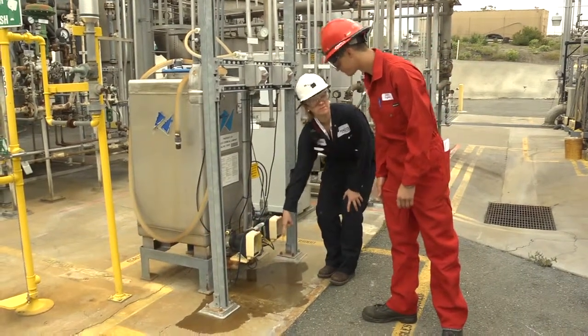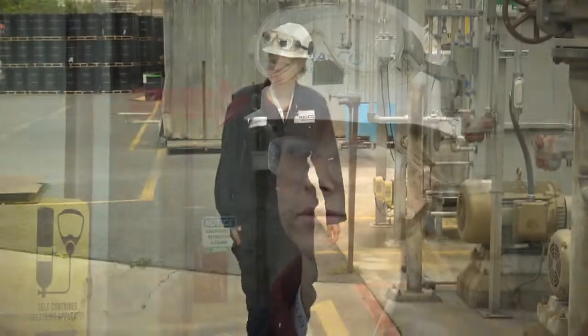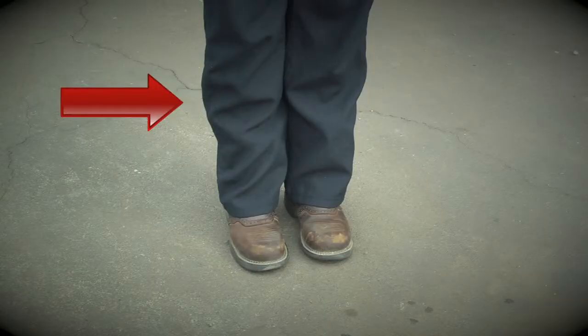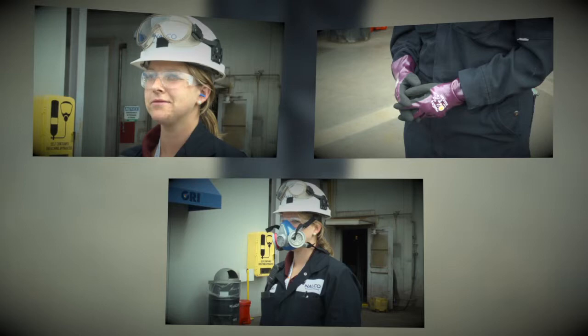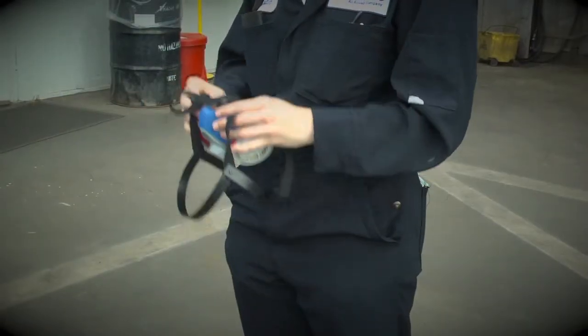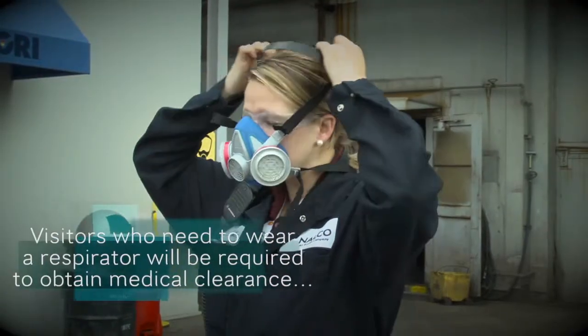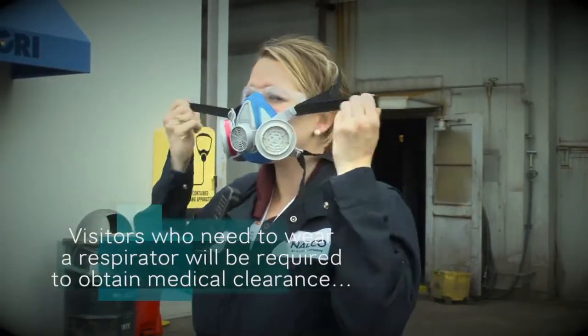Once inside the operating area of the plant, the following is considered to be standard PPE: hard hat, safety glasses with side shields, goggles on hard hat, fire retardant coveralls, safety shoes. In addition, earplugs or muffs, protective gloves, or respiratory protection may be required depending on the area of MCP you are visiting. Visitors who need to wear a respirator will be required to obtain medical clearance and be fit tested prior to entering that area.